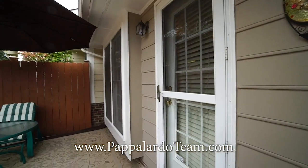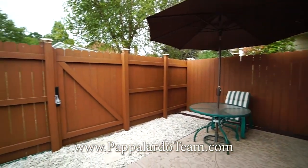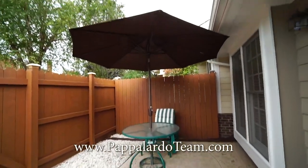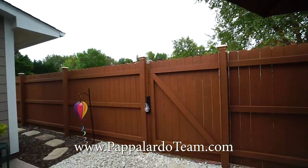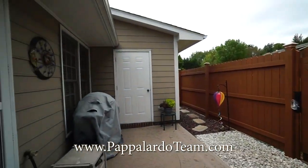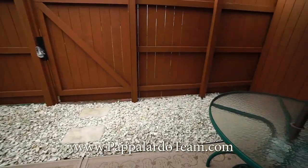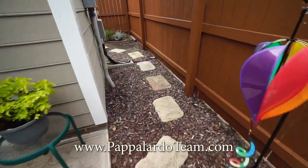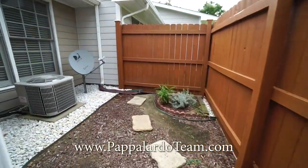From the breakfast room, we've come out onto the patio. This is a nice big private patio. As you can see, they've got a table, some chairs, with an umbrella. Got a gate that leads out to the back. There's a storage room out here. It's nicely manicured. We've got stone rocks over here. And this cool little path that leads back here to another little garden area.